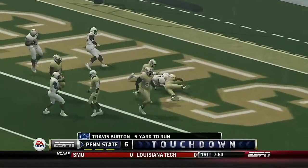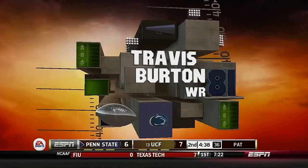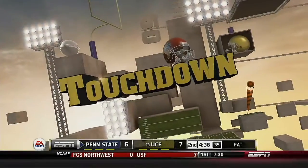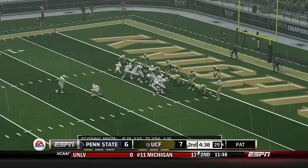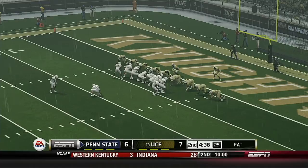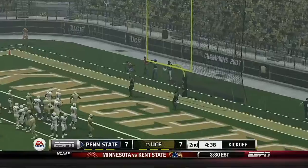He laterals. He made a great move to get into the end zone. There's a perfect play call. They look like they practiced that one a few times. We'll be tied with the extra point. He makes the PAT.